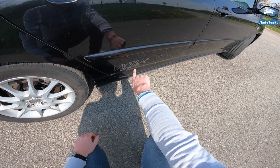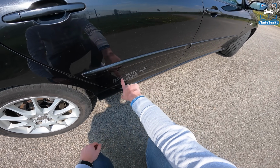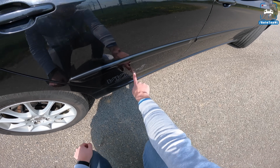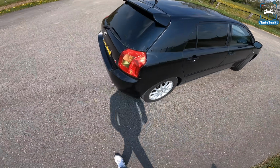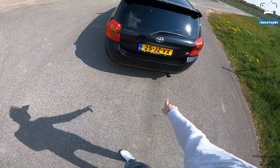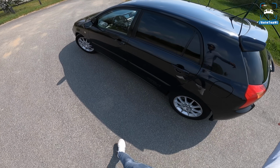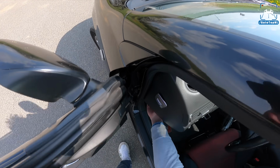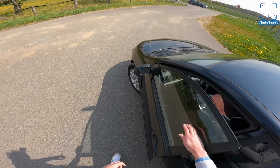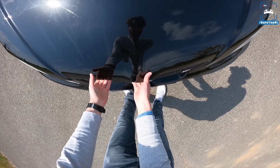We've also got a VVTLI DOHC sticker on the side. This is what makes it a T-Sport, of course, the variable valve timing and lift, double overhead cam engine. So it's got a 1.8 liter, another Toyota Sport badge. Esmond also installed this custom exhaust or rear silencer, and it's got a lowering kit as well, so it's around 30 millimeters lower than stock, so that's quite a bit.